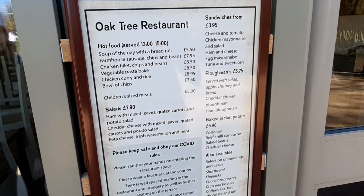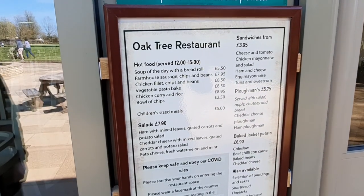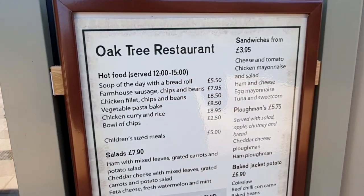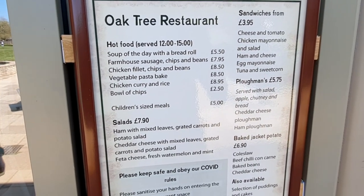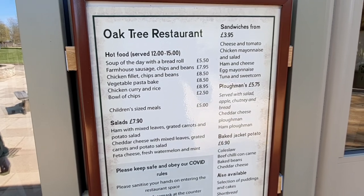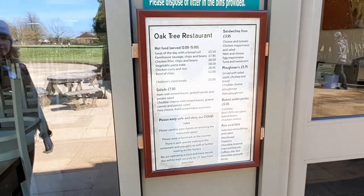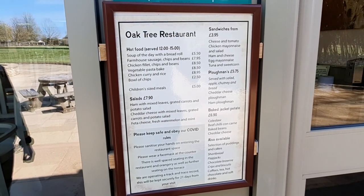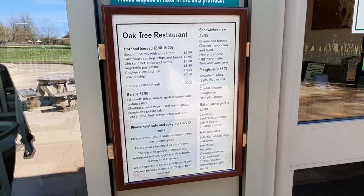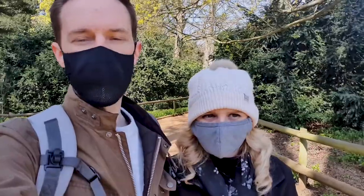If the restaurant was fully open, which it isn't at the minute, this is the sort of thing they serve. Soups, sausage, chips and beans, some salads, sandwiches, ploughman's, jacket potatoes. A pretty good selection. It's not a particularly fancy restaurant, but we've been in here before, and it's a general cafe type thing that you'd expect at a zoo. We can't emphasize enough how good this place is. There's just so much to do.